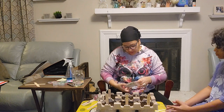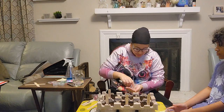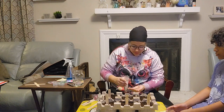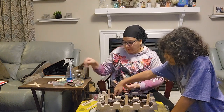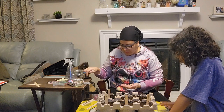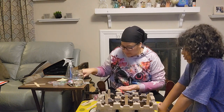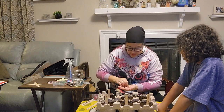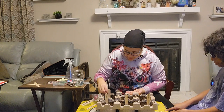It says sow directly or scratch in, but I just never had much luck with it, so we're gonna try to germinate them this way. So direct. Doesn't that mean you have to like poke a hole? No, sow directly means just put it right in the ground, not trying to start them indoors. Right, not trying to do what we're doing.